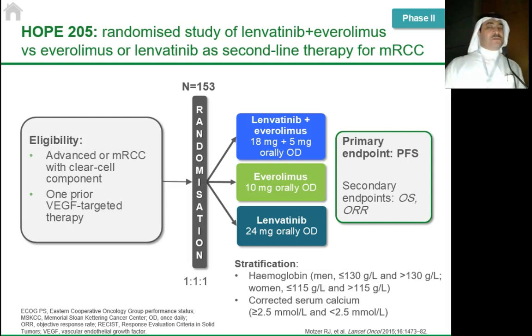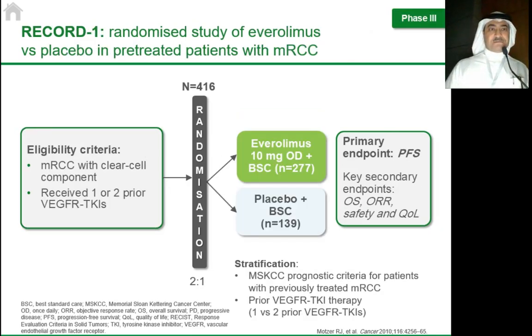Then we had the HOPE trial, which looked at the combination of lenvatinib and everolimus. This now is a phase 2 trial, so you can take it in this context, and the primary endpoint is PFS, progression-free survival. And lastly, in my presentation, but it was the first to be approved in second line, is the RECORD-1. It's a phase 3 trial looking at everolimus compared to placebo, and the primary endpoint here was progression-free survival.